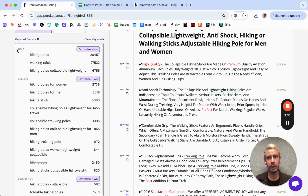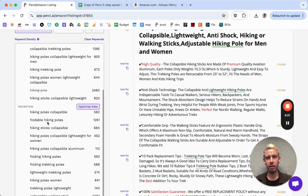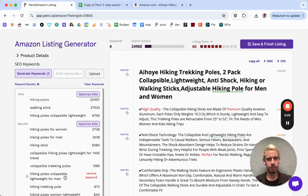You'll see they're separated into the title keywords, the bullet keywords, and the description keywords. Some of them will already be crossed off because there's maybe 2,000 words over here, something like that, so we're going to hit a few by accident. But we don't have many of these in the listing, so we really want to make sure we're getting all these keywords in. That's the first step.